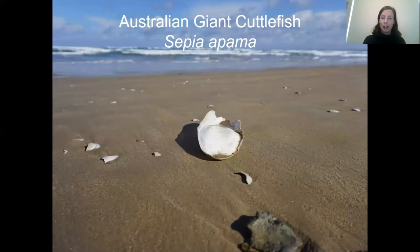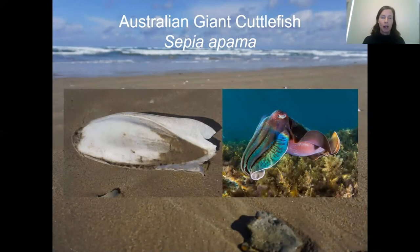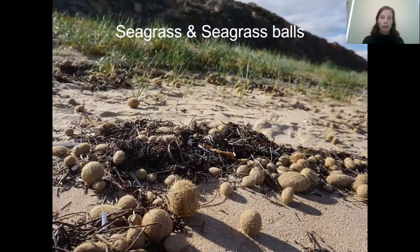You might find cuttlefish shells washed up on the beach. And these, of course, belong to the giant cuttlefish, Sepia apama. And they live all along our southern coastline, right from WA over to Victoria. But we do have a very unique population of them living up in the Spencer Gulf. And we'll talk a bit more about them later on. You might find things like sponges washed up on the beach. And these are animals that live out on rocky reefs and can get washed up on shore.